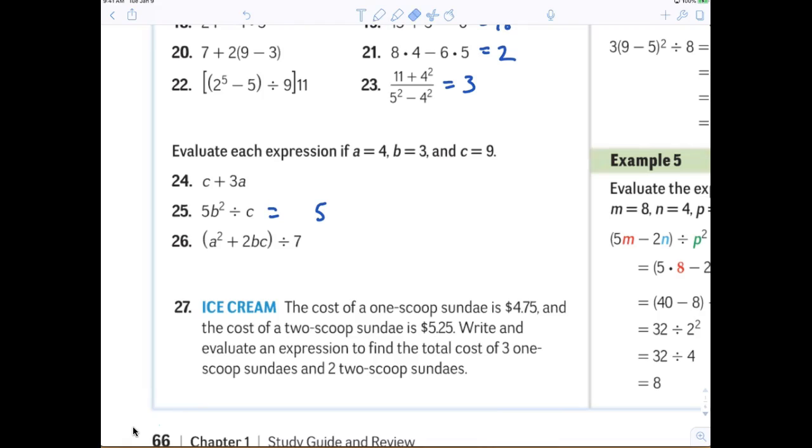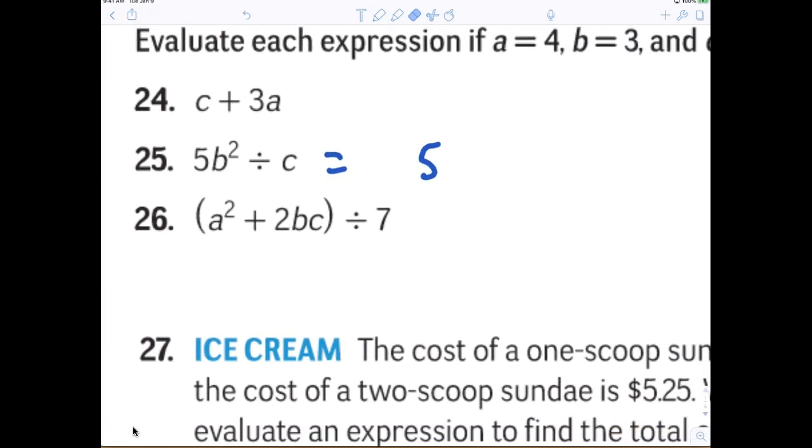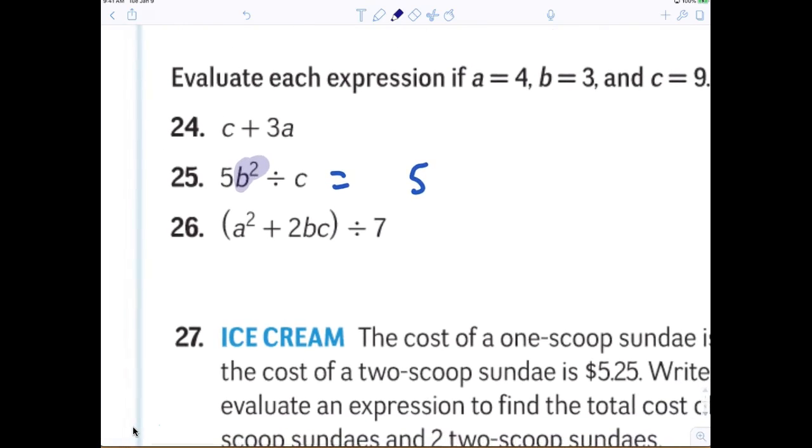Yes. Okay, so let's look at it. So you should have done b squared first, right? And b squared is 9. Do you agree with that? And then just 5 times 9. Oh, okay. You with me? 5 times 9 divided by 9, we could have written it like that. Does everybody see that? And then we could just automatically have reduced the what? 9. Yes, sir.